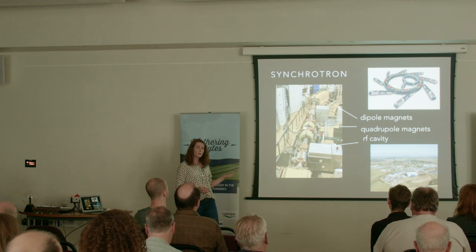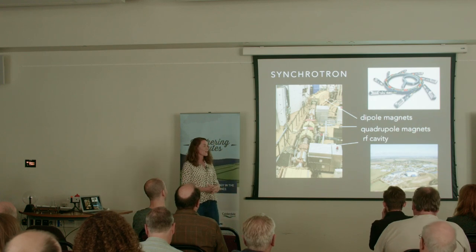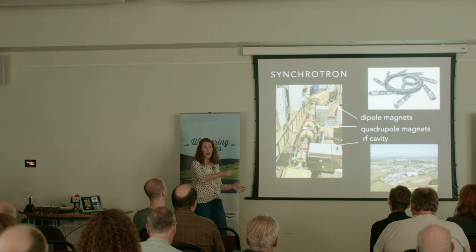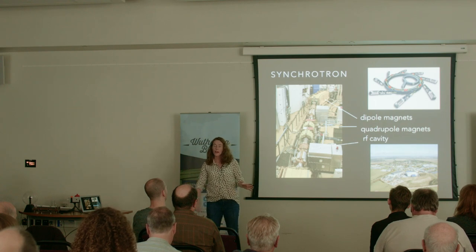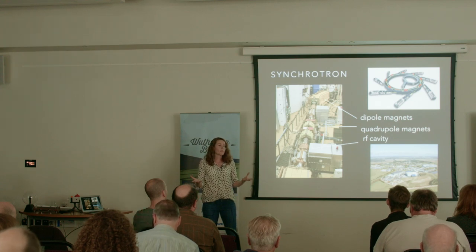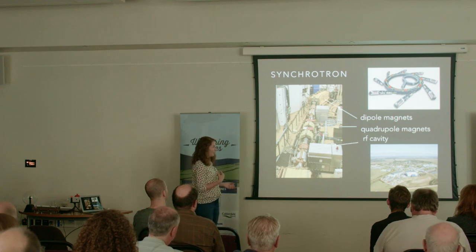The original idea was actually from an Aussie called Marcus Oliphant. And the idea here, instead of having particles that start in the center and spiral outwards, is that you keep the particles confined to one radius, one torus. And as the particles gain energy, you increase the field in the magnets, the magnetic field, in time with the energy gain in order to keep them going around the same path.